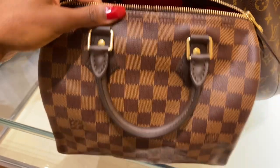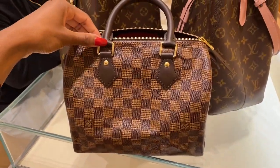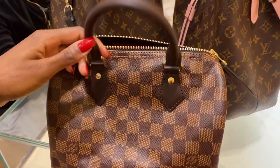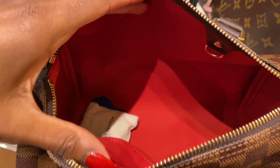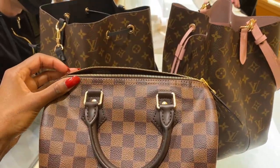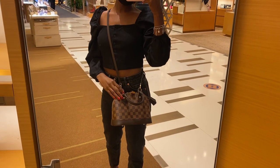Here I'm showing you the inside. I love that the Damier Ebene has the red lining on the inside. I think it's just so cute, and it goes very, very well with the brown color. So I really, really love this bag.